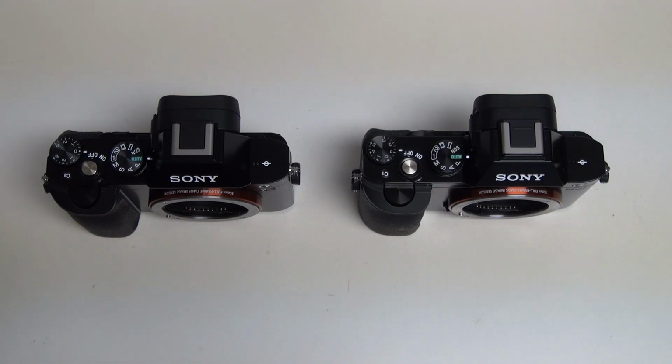But let's talk about price point and really who these cameras are designed for and what they represent. So, in terms of pricing, the A7R, again on the left, which is the higher end of the two models, denoted by the R in its branding, has a 36 megapixel sensor. And in terms of pricing, you're looking at $2299.99 retail for the body alone.